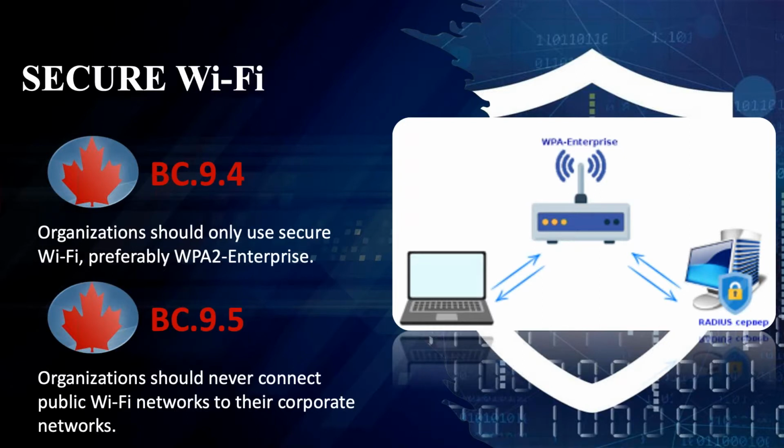We need to isolate the networks. We need to define what kind of users or traffic are in any one of the networks. And we create maybe separate networks to isolate traffic, assets, or even users. Or if you have guest users, or maybe a guest Wi-Fi network, that must be isolated or separate from the corporate network, right? So the two controls or best practices that we have right now is that every organization should use a secure Wi-Fi protocol. WPA2 Enterprise is the recommended one, so this is the one that we should use right now.